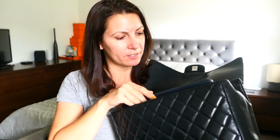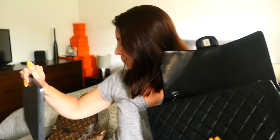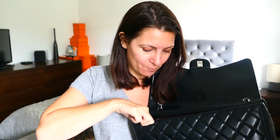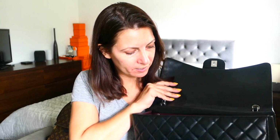So the first thing I'm going to take out of this beauty is my iPad. This is my iPad Pro in the big size. So that fits in here just. So that is my work iPad. And so I'm travelling with an iPad, not a laptop this time, because I'm mainly going to be taking notes and things. I've got my email on it, and Apple Pencil. So that's those work essentials.